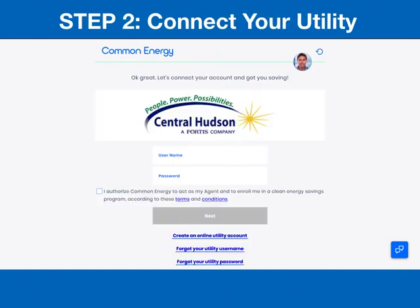Then you're going to want to put in your utility account information, your login credentials. This example is Central Hudson, but whatever your utility is, Baltimore Gas and Electric, National Grid, whatever it is, you put in your username and password. If you do not have that, you can create an online utility account, right click below. As long as you have your bill with you, you can sign up your utility account. And then once you have those credentials, you can log in. And what happens is Common Energy then connects your account directly to the solar farm. It knows how much of the solar farm that you're going to need to offset your electricity and how much will be the credit towards your account. Okay, so that's a critical component.